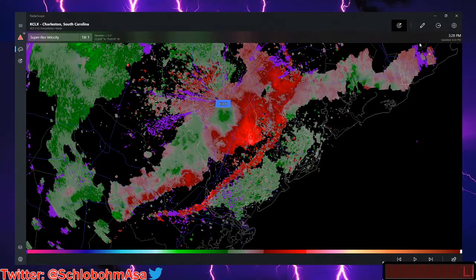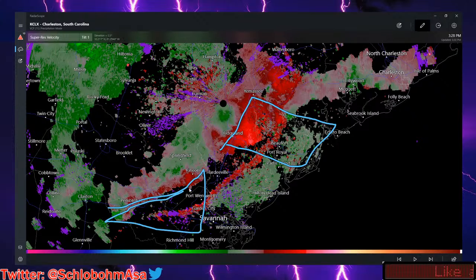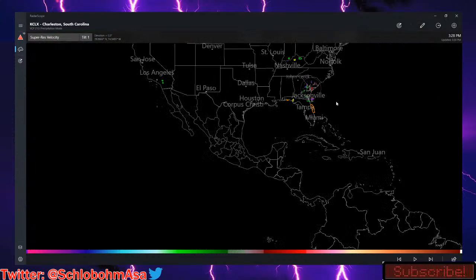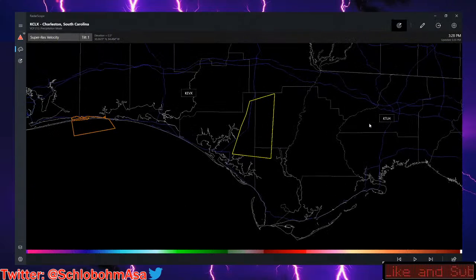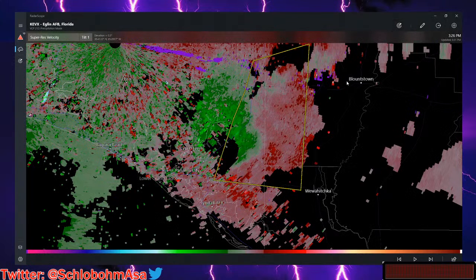Yeah, I think we're gonna get a severe warning out for this area. Possibly this area too. Who knows, we could even get one for up here. These are developing, so I will check back with them in a little bit, see if they get warned or not, and we'll just focus on this one that's warned.